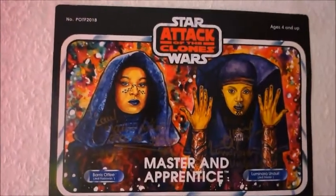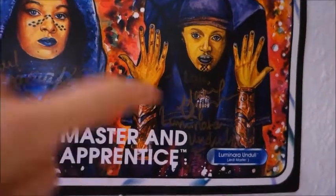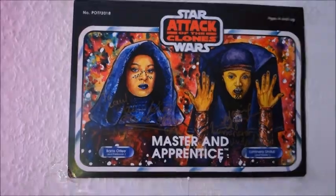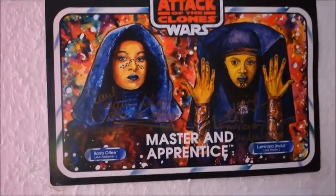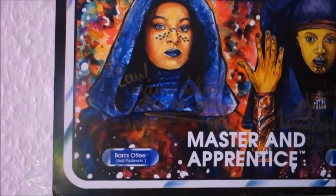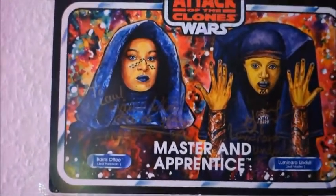Anyways, and here I've got signatures from... You can't really see that. I'm really sad that the pen isn't working well. You can't really see it very well. Actually, the picture itself is from Angelina Benedetti, the same who is doing Topps cards, this German artist. And she designed this card to look like the old Kenner back cards of the toys. And then it was signed by the actresses of Paris Offey and Luminara Unduli, who were at the Power of the Force convention. So that's nice.